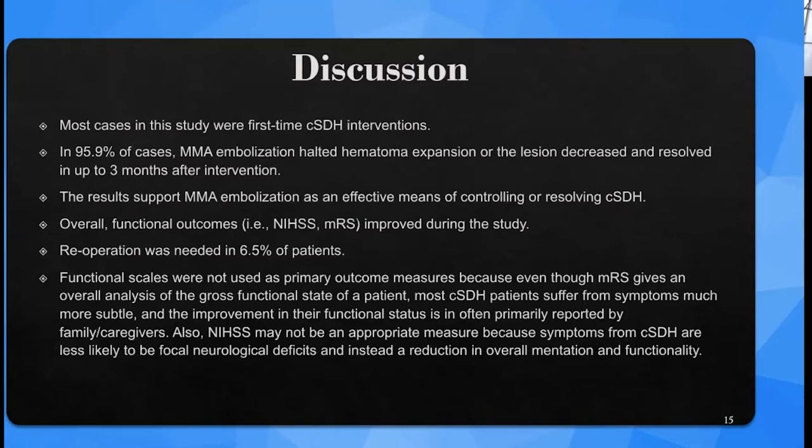Also, the NIHSS, they did not see that as an appropriate measure because, again, it didn't really fit well with their patient population. And so instead of focusing on the functional scales as their primary outcome, they instead looked at radiographic changes and the need for reoperation.